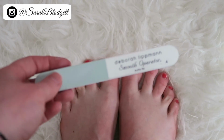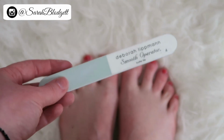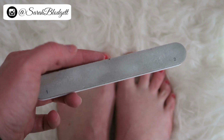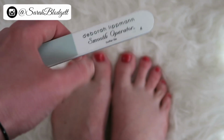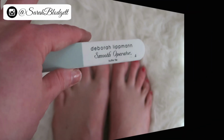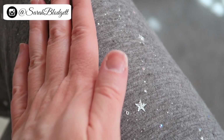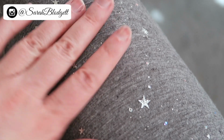So I'm just gonna buff my nails with my favorite Deborah Lippmann Smooth Operator buffer file. It's got 4 sides and they're numbered, so you buff them with 1, with 2, with 3, and with 4. And I'm telling you, it'll look like you're wearing clear polish. It's amazing. And I don't know if it'll pick it up on camera, but it literally looks like I'm wearing clear polish in person. I have to wash my hands and get some of the buffing dust off of it, but yeah.